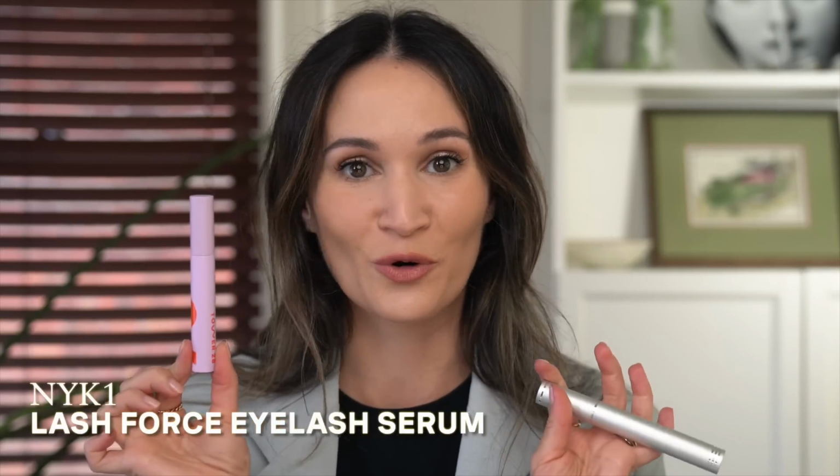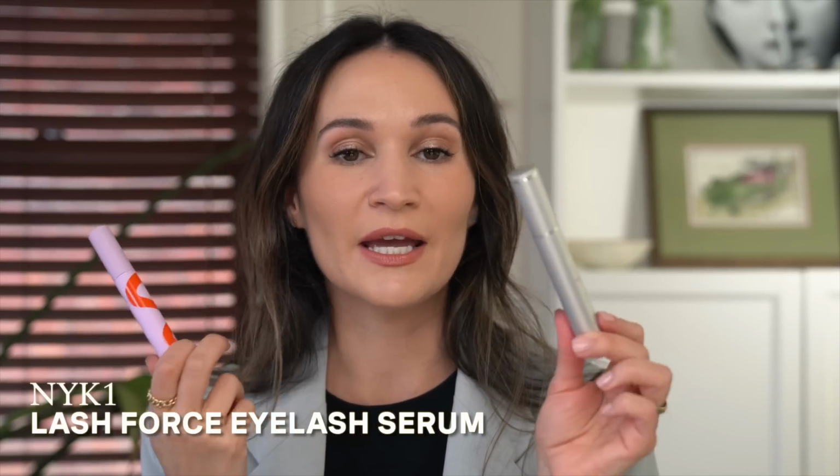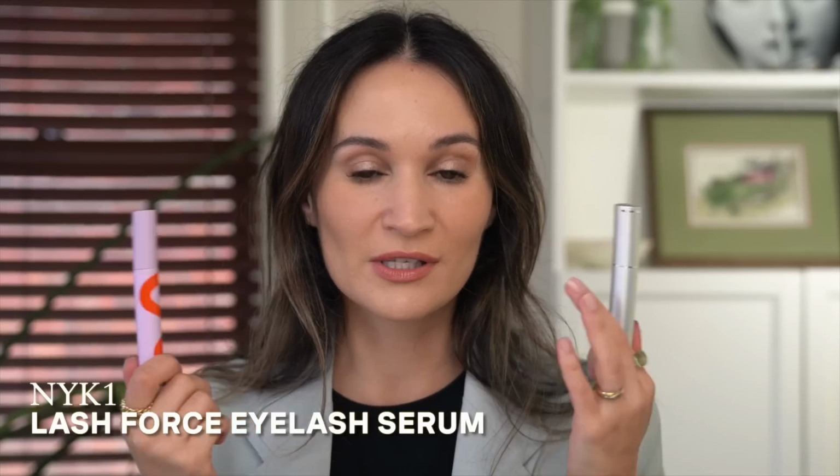I also can't talk about mascara without giving a shout out to the lash serum that has also transformed my lashes. This is the NYK1 Lash Force Eyelash Growth Serum. So good. Ever since I started using this, my lashes have grown, and because my lashes are longer, they hold a curl so much better. So I haven't needed to use my heavy duty curling lash primers anymore because my eyelashes have been able to stay curled. And with these new mascaras that I've been discovering, it's been a dream. So big, big, big shout out to this lash serum. That's it for eye stuff.